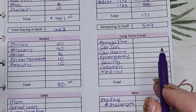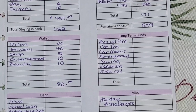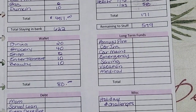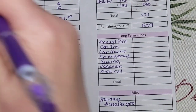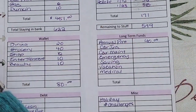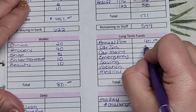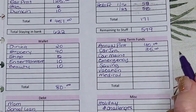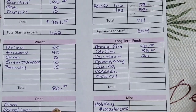Okay, then for my long-term funds, for my annual payments, let me just take a look at my binder here. So for my annual payments, I have been doing $40 each paycheck to make sure I have enough when those come up. For car insurance, I do $35. Those are the two fixed amounts. Everything else is kind of variable. I do need to get an oil change soon. I do have $160 saved up in there, but I'm going to go ahead and do 20.